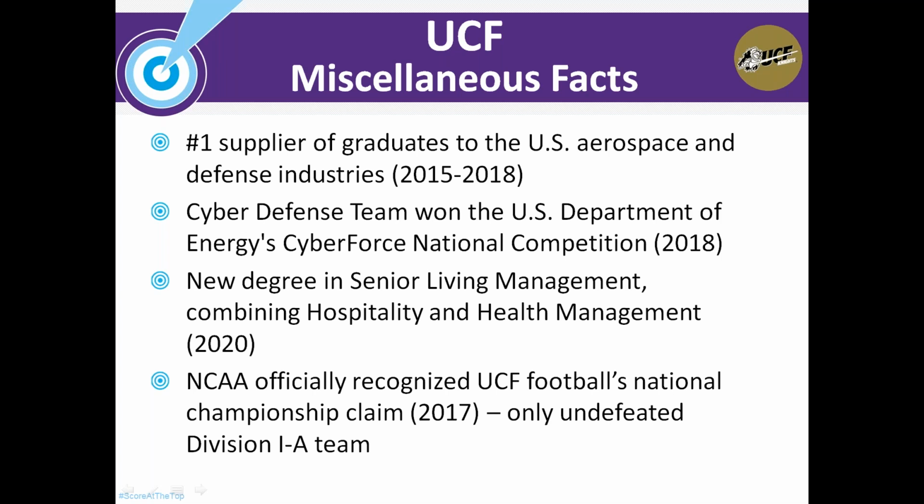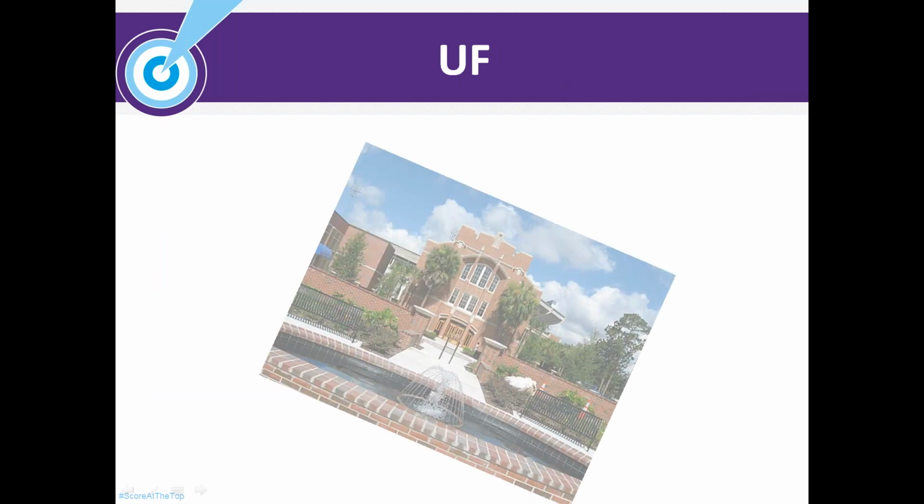And there was a lot of controversy over who is the NCAA football champion from 2017, because UCF claimed that they were, because they are, I believe, the only school that was undefeated. And actually the NCAA did recently recognize them as they basically share the championship with, I think, the University of Alabama, although that's a professional team, isn't it? University of Alabama? Anyway.